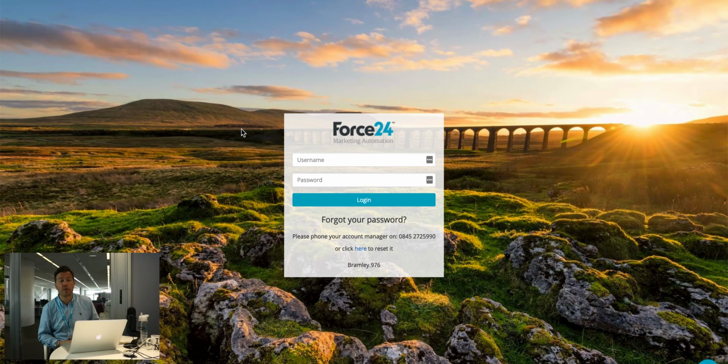Today I'd like to show you very quickly how you can drag and drop your way to success on building emails very quickly. Now in Force24 we've got an internal guideline that says it should take you no more than 5 minutes to build any email. If it takes you more than 5 minutes to build an email, you're building it wrong, because users don't appreciate overcomplicated, over-engineered emails. So there's a couple of things that we've done to make it actually possible to build an email in less than 5 minutes. I'm going to show you that in just a moment.